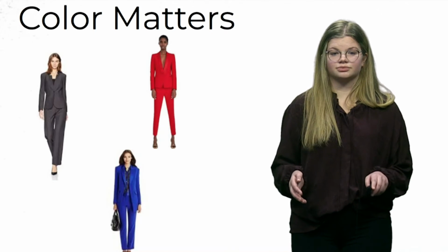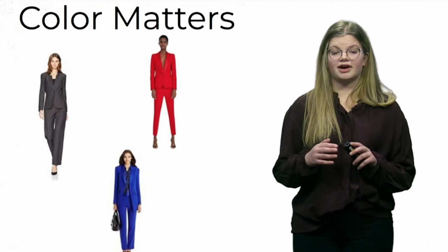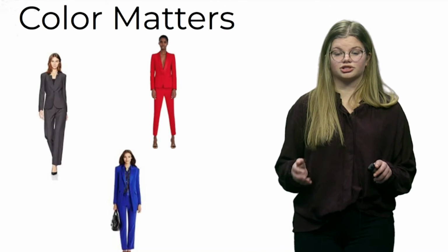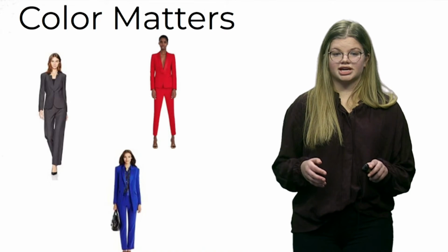According to PolicyViz, which is a website that helps people in the business field improve their presentation style, they found that a gray suit or blazer reflects that a person is approachable and personable. They also found that blue makes a person seem more authoritative and trustworthy.